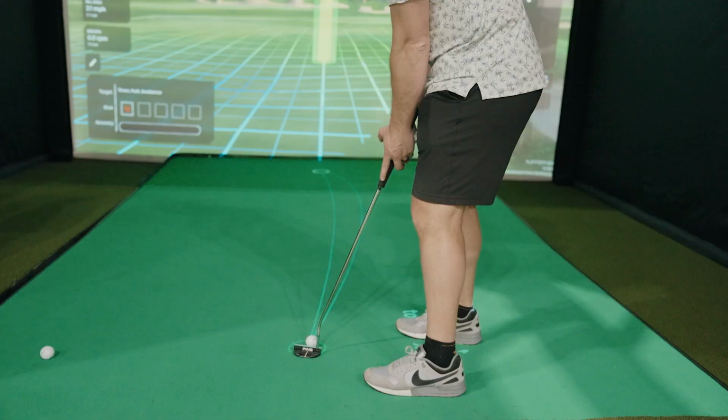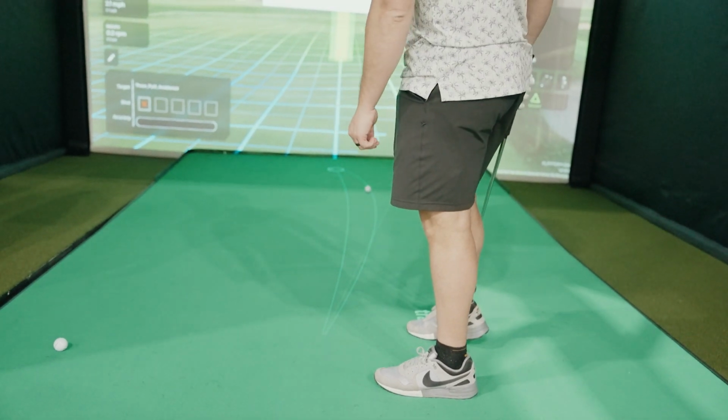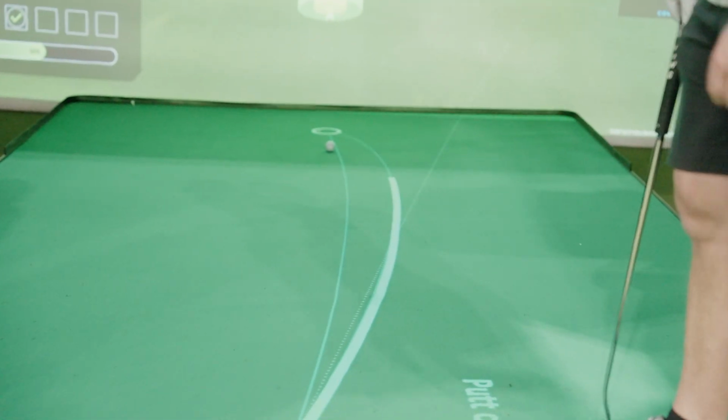It will project a line from where your ball is to the hole when you get inside of 15 feet, and then you can sink the putt in real life as opposed to having to do this like fake golf simulator putting thing.